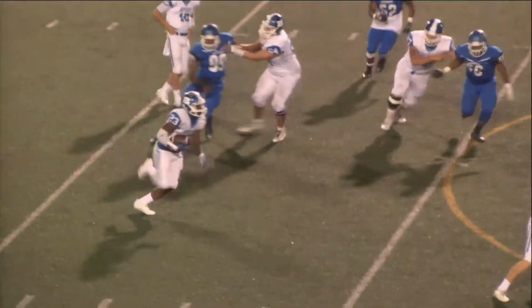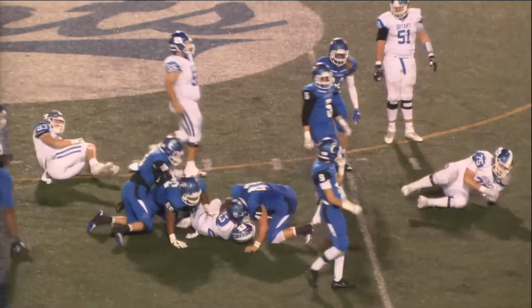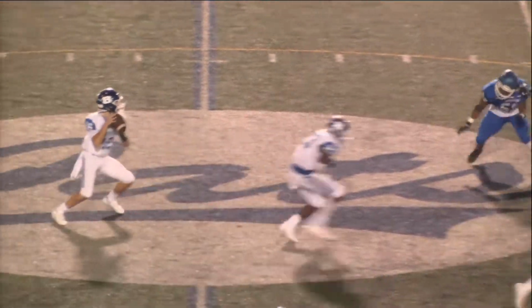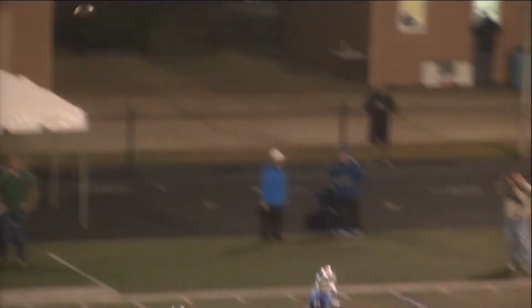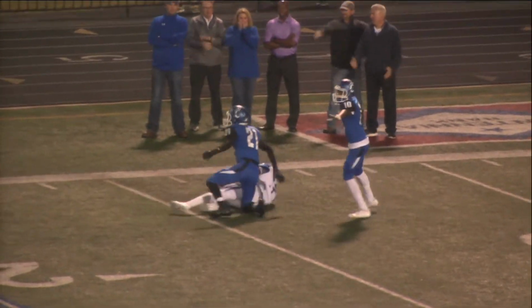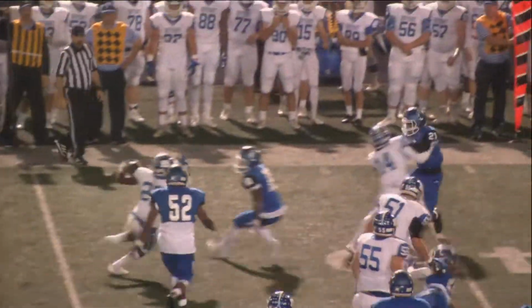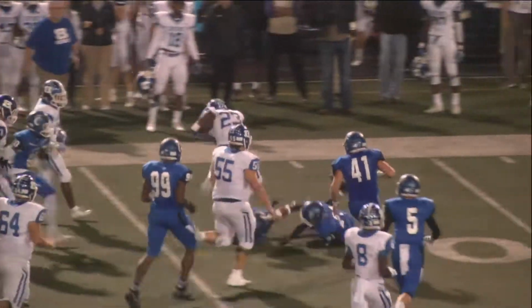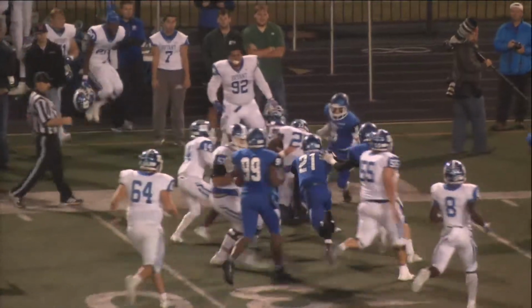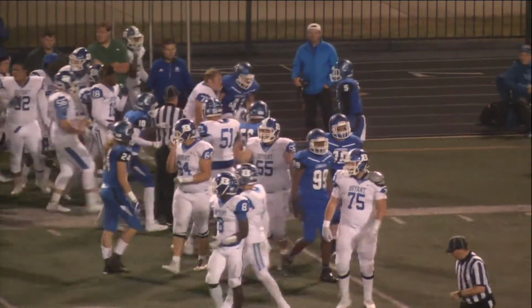The pitch to Scott. He'll pick up a first down. Time to get some people healthy. Metters looks deep. Pass is incomplete. Metters will pitch to Scott. He will cut it upfield and get a first down and more. Latavian Scott doing his best Michael George impression.